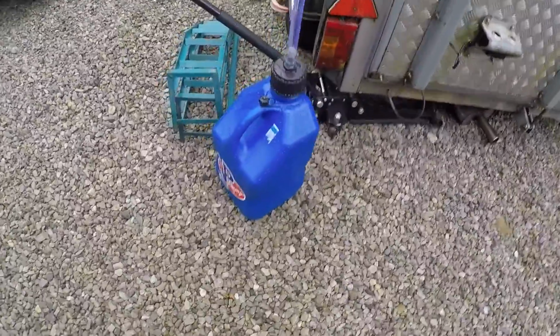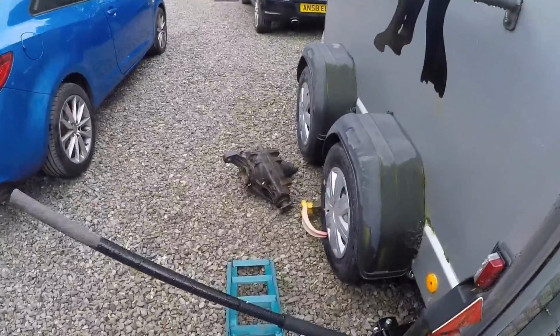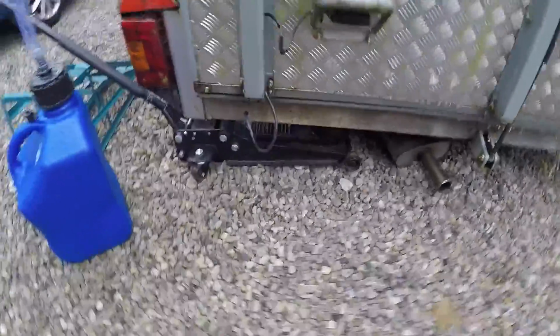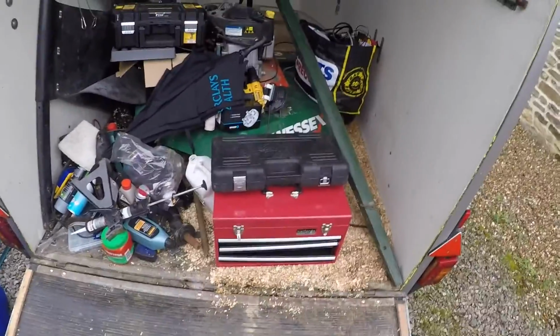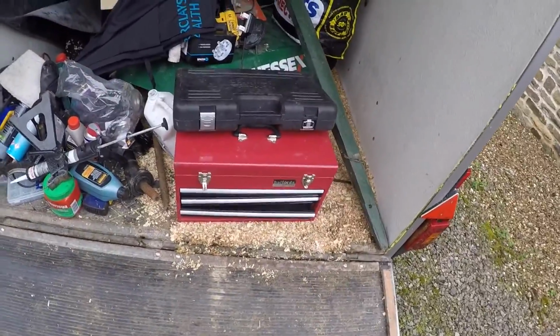Now this is where the fun begins. You can really turn up to a track day with nothing and hope it's okay, but if you trailer your car, then it's a bit different, and overkill. So I have fuel. These cans are quite good. I have a spare diff because I think mine's on the way out. I have jack stands. Now this may look overkill and it's not actually that much stuff, but have your tools.